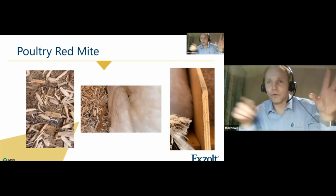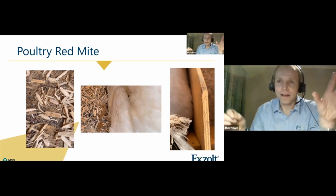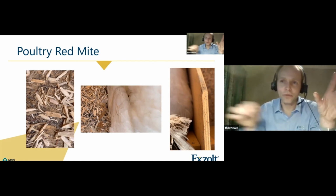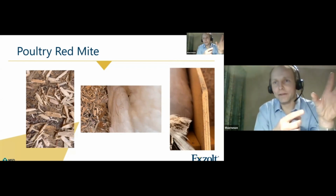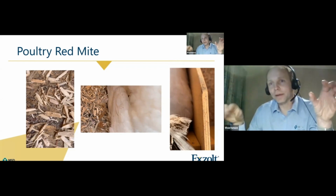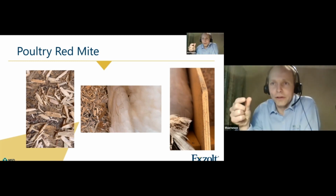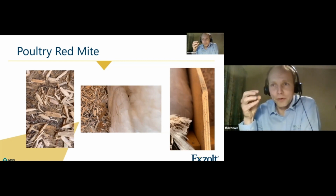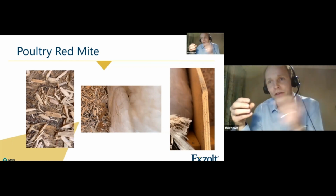So the red mite will walk along the side of the coop, and they'll walk onto the perch, and along the perch, and then up the leg of the bird, and then feed. They'll then come down the bird, along the perch, and back to where they were living. So if you place the trap on the perch, or actually in a perfect world underneath the perch with a cable tie, then you've put the trap in the perfect spot for the red mite to go in.